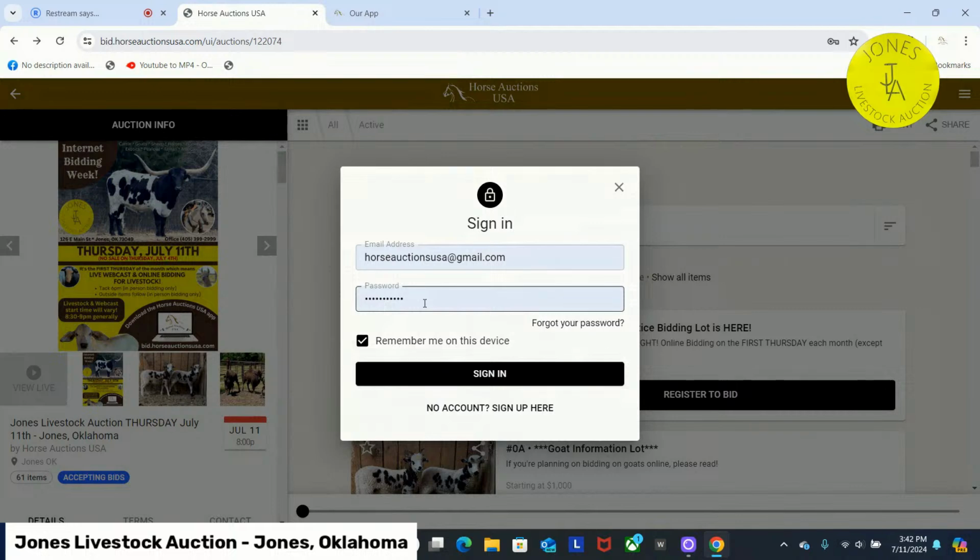Now, when you register to bid, you are going to have to put in a credit or a debit card. And when you do that, Horse Auctions USA is going to do a $500 pre-authorization. This is not a charge. It is a pre-authorization. It is absolutely going to look like a charge on your mobile banking. You might even get a little notification from your mobile banking app. Please don't panic. It's going to show up on there as a pending charge, and then it's going to go away like it was never there.